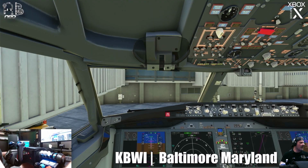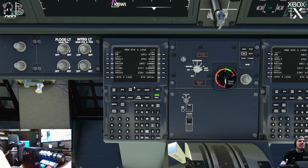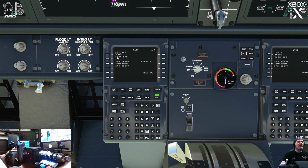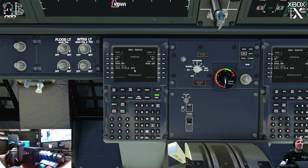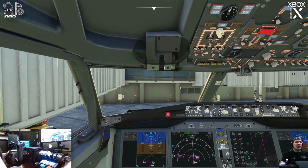Alrighty, the flight plan has already been entered into the FMS. I have used the in-sim flight planner for this one because I have tried programming this and it doesn't really like me that much. We are getting to a flight level of 360 today. We're also using the ILS to come in on runway 36 center once we arrive into Charlotte this afternoon. Everything else is pretty much all good to go.